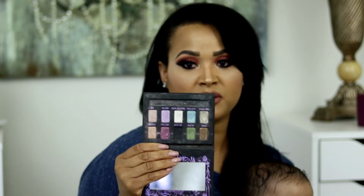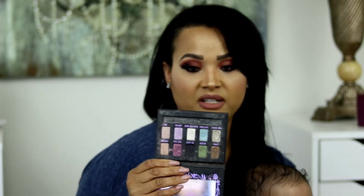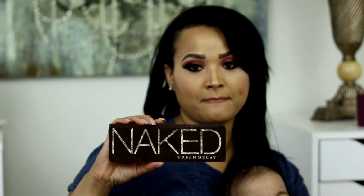Looks like hell warmed over. There's so many divots and holes in this palette. I used Maui Wowie on my lid, I think every day for probably six months. Loved it though. I love that palette, but I cannot use that palette anymore. Oh, goodness gracious.